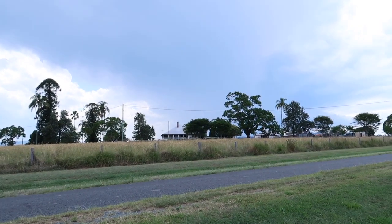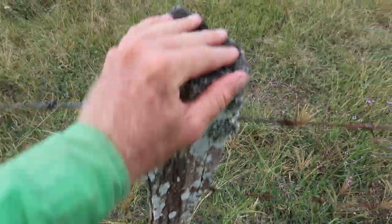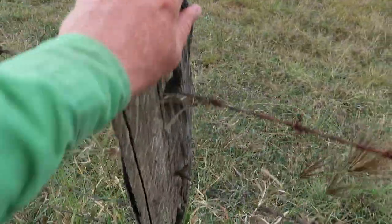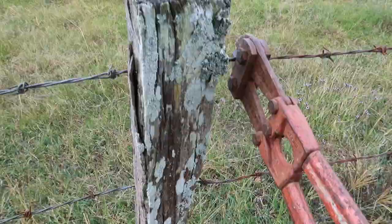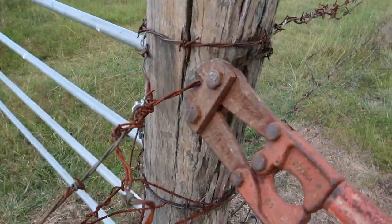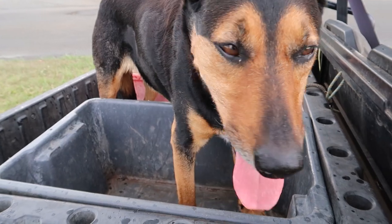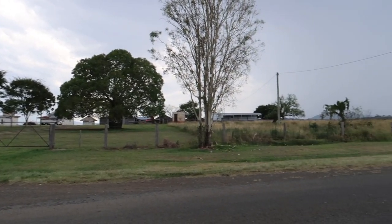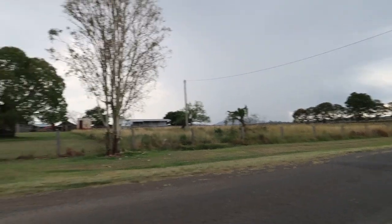Holy Moses. She's coming in. That's not good. Looks like she just missed us. It's exactly what it did yesterday.